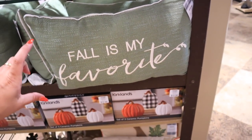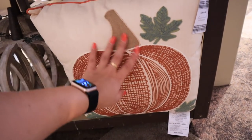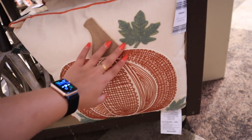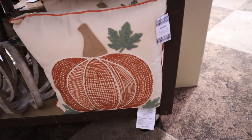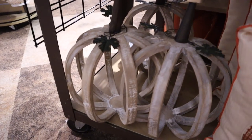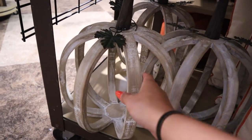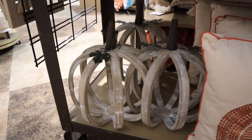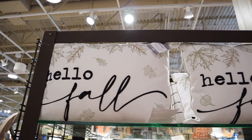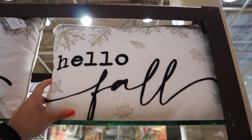It's more of a rectangular pillow. And then down below they have this pumpkin embroidered pillow. It just has really pretty embroidery with green accents, taupe accents, and this one is $29.99. Next to that, they do have this wood pumpkin. These two are kind of interwoven into each other, but it just has a little green leaf on top. And these are $34.99 each. For $24.99, they have this hello fall pillow, and it's embroidered with little gray leaves.